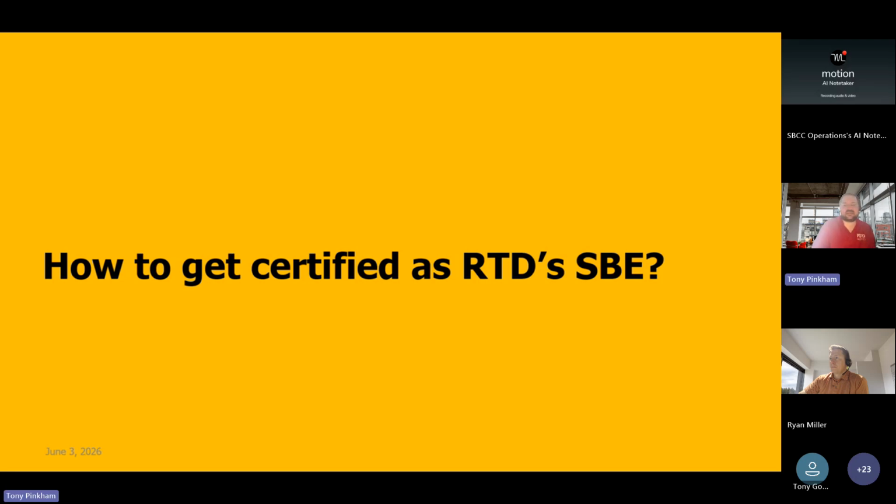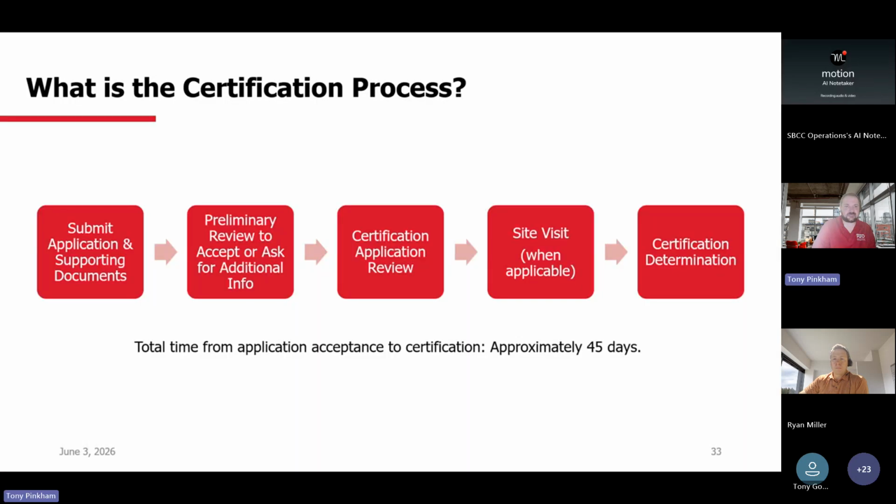All right, so the fun stuff now: how to get certified as RTD's SBE. This is a little bit of a flow chart on how we do our certifications here at RTD. We utilize B2G Now. A lot of agencies are using B2G Now, so it should look extremely familiar if you've ever been through this process. You will submit your application and supporting documents through the B2G Now platform.